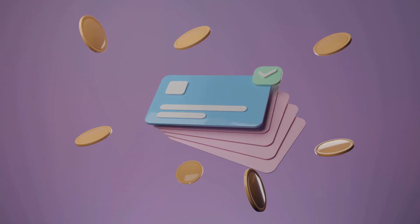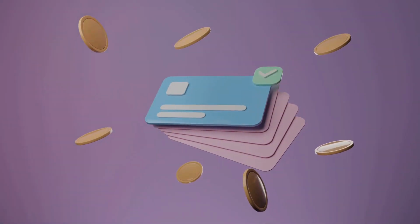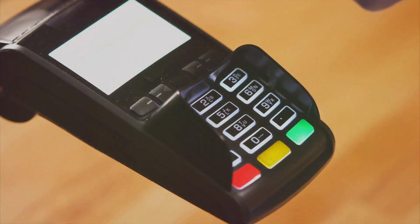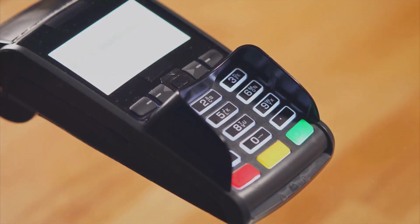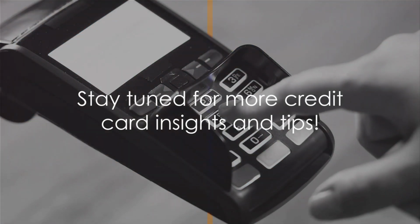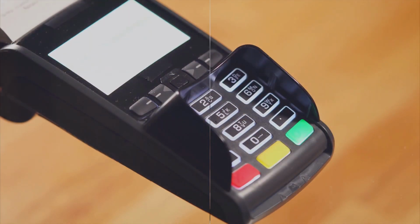Lastly, we have balance transfer fees. This is a fee charged when you move a balance from one card to another, often in a bid to take advantage of lower interest rates. While the lower interest rate might save you money, don't forget to factor in this fee. That's it for fees, but we're not done yet. We'll continue to decode the mysteries of your credit card statement in the next scene.